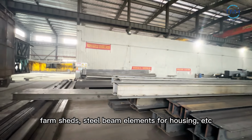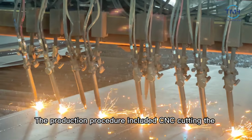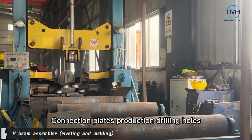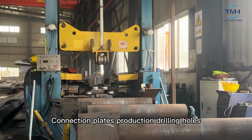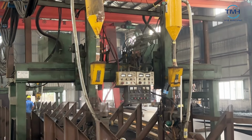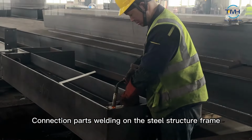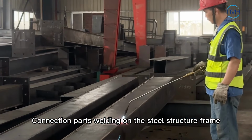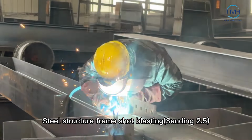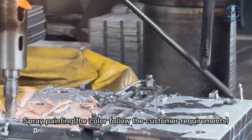for housing, etc. The production procedure includes CNC cutting the exact size for different types of steel plates, connection plates, production drilling holes, H-beam assembly, riveting and welding H, submerged arc welding H-beam, H-beam straightening, connection parts welding on the steel structure frame, steel structure frame shot blasting, sanding 2.5, and spray painting. The color follows the customer's requirements.